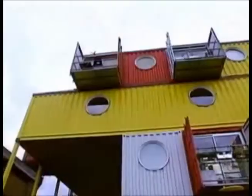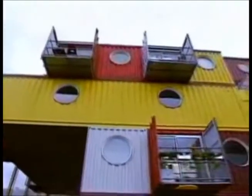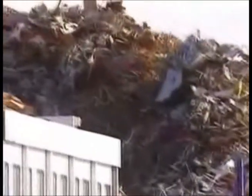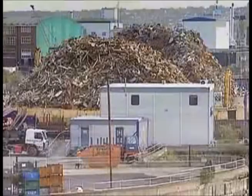London's Docklands area. Container City looks like Lego bricks, sort of red, orange and yellow bricks stacked on top of each other in a seemingly quite random style. And they have these little balconies, which were also made of containers, and railings across the front. A container's final destination is usually the scrapyard, but these containers were destined for greater things.